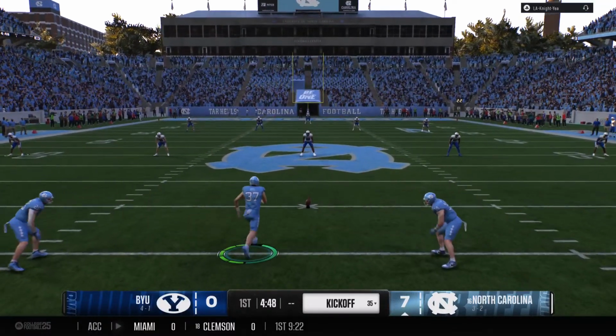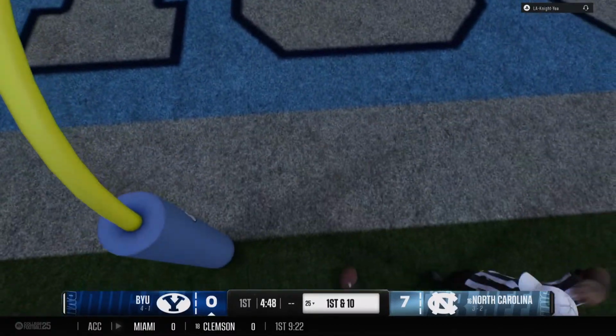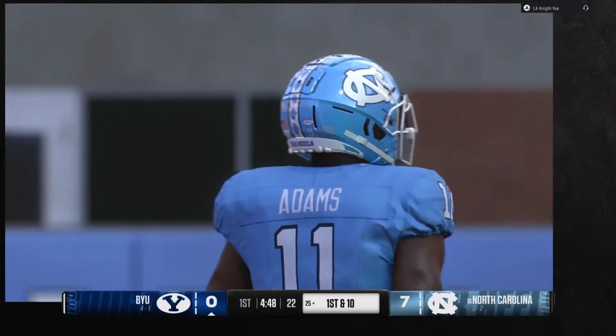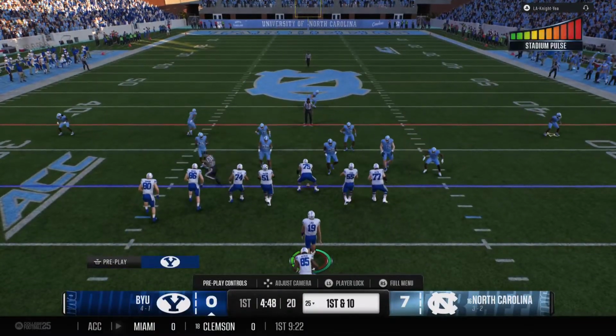Almost ready to kick it away after scoring the touchdown. That ball skips through the end zone. It's a touchback, and they'll take over at the 25-yard line. First down for this offense.